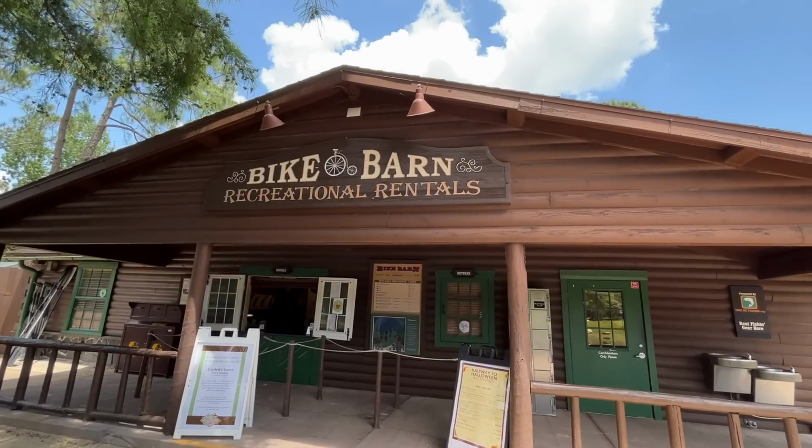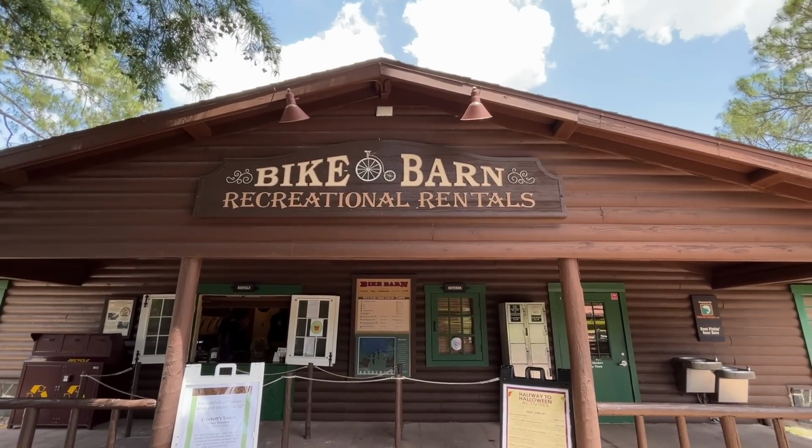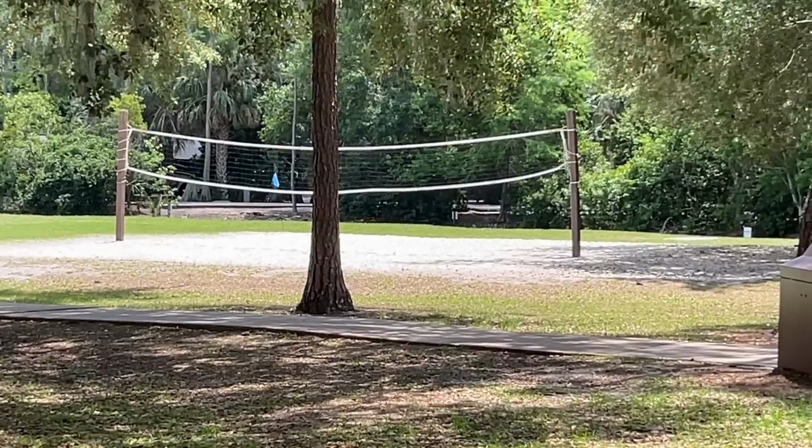This area also has bike rentals. They even rent fishing gear, kayaks. There's a picnic area with tennis courts and volleyball.